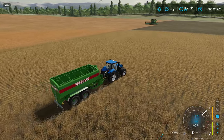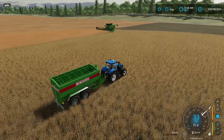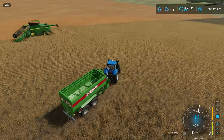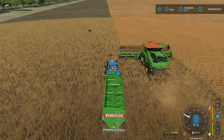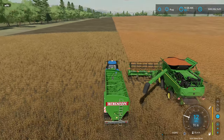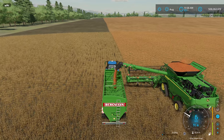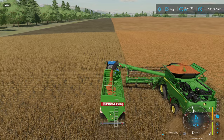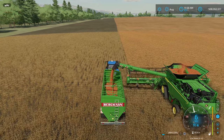Okay everybody, so we have almost a full trailer load of product here, but just coming down here to unload our wonderful combine just because I want to keep that going. I literally have like 1% left for the truck up there, so I'm just gonna get this completely unloaded, run up there, fill that up, and then we'll take that over to the sell point.